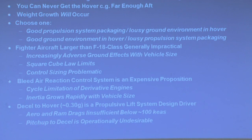The square cube law limits the size of the airplane, and you get so big that now control becomes a problem. If you get much over 50,000 pounds, you actually have to end up like the V-22 with your lift engines out on the wingtips to provide enough control power. You can't do it with bleed air anymore.